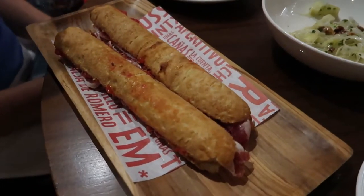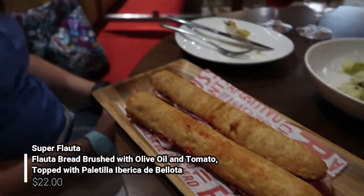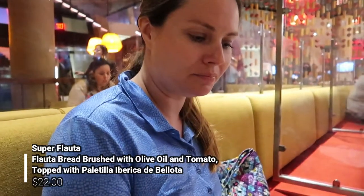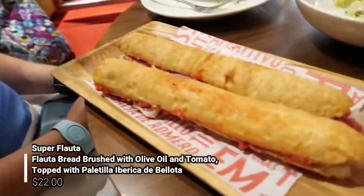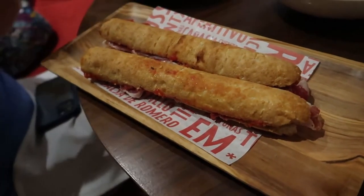Here we are looking at the super flauta. This is what I ordered without Brittany's permission. It looks good. It does. Looks great. It says it's perfect for sharing. Will you share it? I think so.